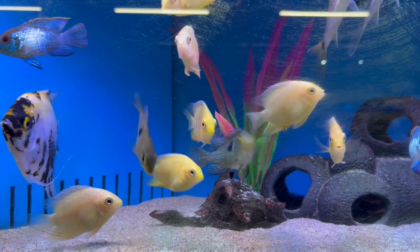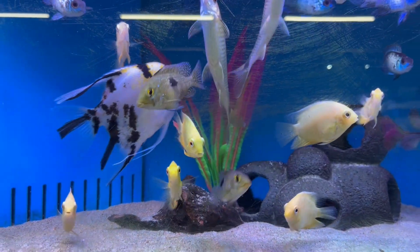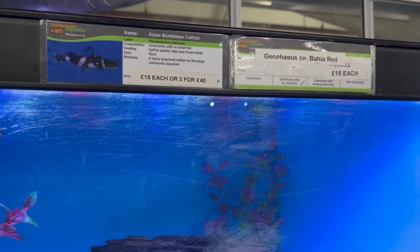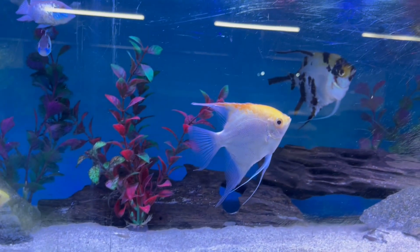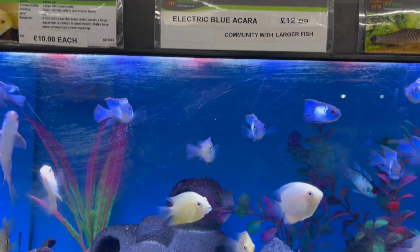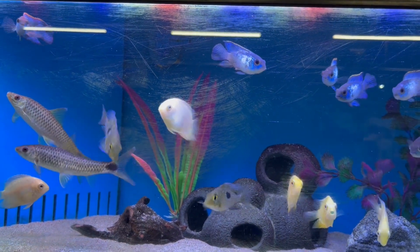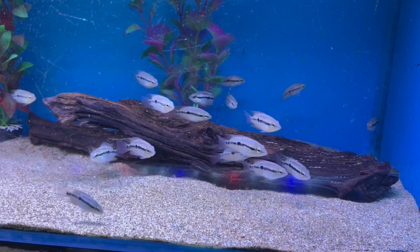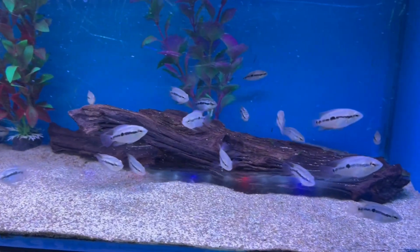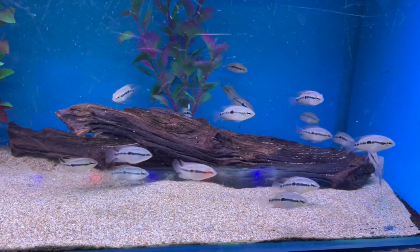Next off, this is a bit of a mixed tank. They've got the Geophagus brasiliensis, which is one of my favourite fish. I've not kept those for quite a while. They've got the golden severums, the blue acara, the electric blue acara, and a couple of angelfish, which are not a bad size. All the fish in this tank are doing really well. The electric blue acara, I don't know whether it's the lights that they've got on, but they don't half pop. And the Salvini, they've got a tank of the Salvini, not a bad price, £8.50 each, or £16 for a pair. They've still got a lot of growing and colouring up to do, but they're looking really good health.